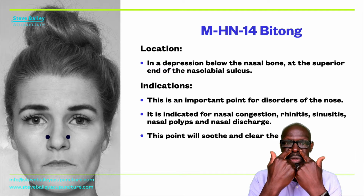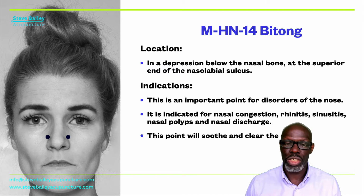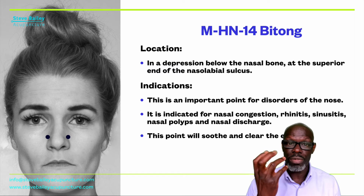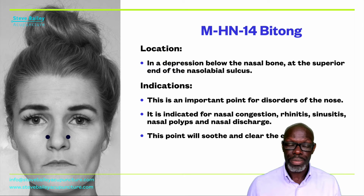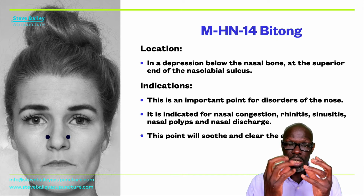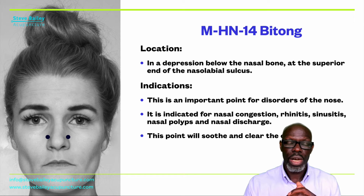So you're going to come straight in at that and be perpendicular as you apply your stimulation. It's literally just as you come off the bone that you're going to find that point, and you're going to go in there and stimulate that. Now again, very, very good. It can clear the eyes if you've got itchy eyes, congested nose. It can clear all the congestion within the nasal cavity, and particularly for anybody with sinusitis or any of those conditions, it's very, very good for addressing that. So that's one of the key points you're going to utilize there.